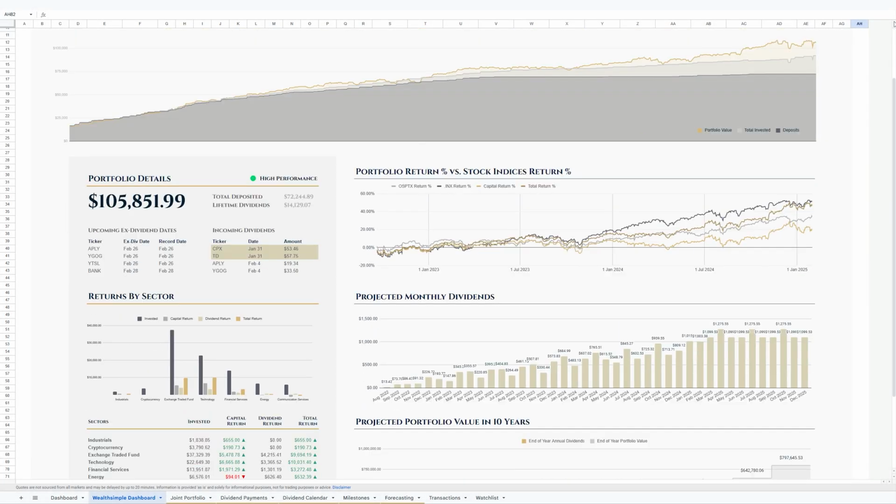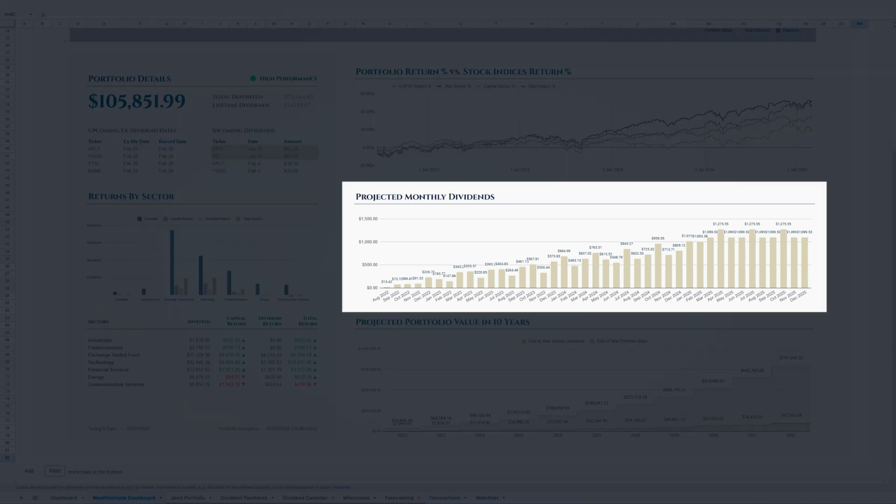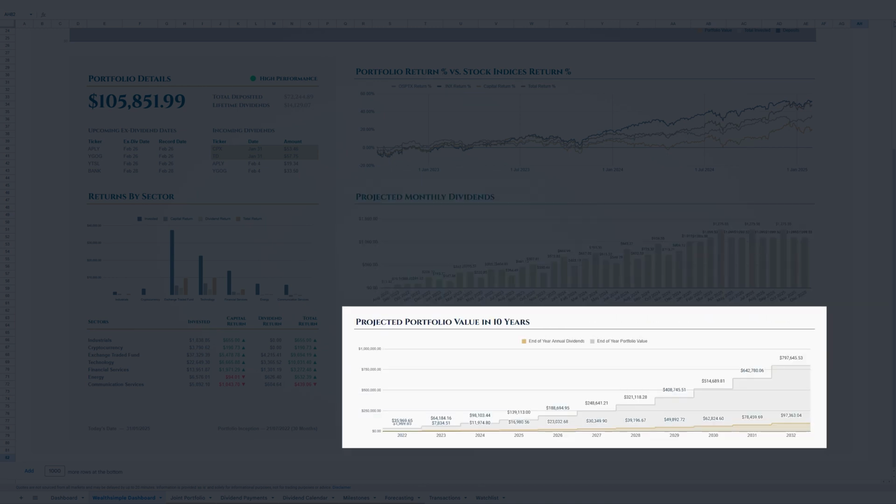Now moving on to the projected monthly dividends, as mentioned this will be the first full year where the portfolio will receive over $1,000 on a consistent basis each month. This should continue to grow as all of it gets reinvested throughout the year. Lastly is the projected portfolio value in 10 years, and looking at the 2025 values, they've grown significantly higher with all the changes this month. I'm not sure if we'll be able to reach these numbers, but we'll just have to see.